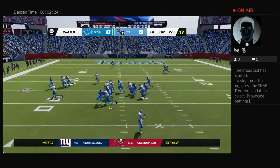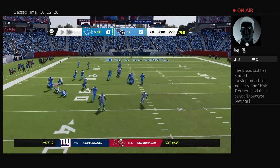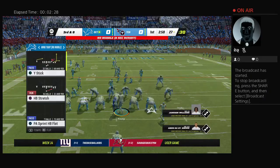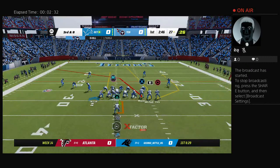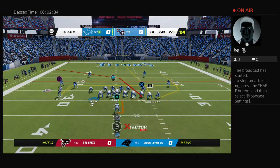On second down, it's Pollard. And nothing doing. He's immediately taken down at the line of scrimmage. They'll be in search of 8 yards here as they hope to convert the first down.